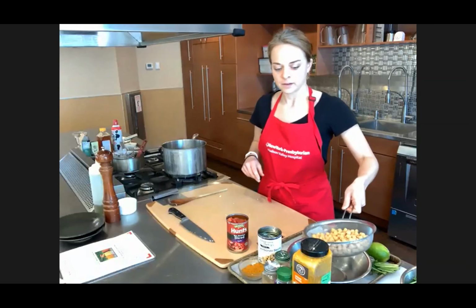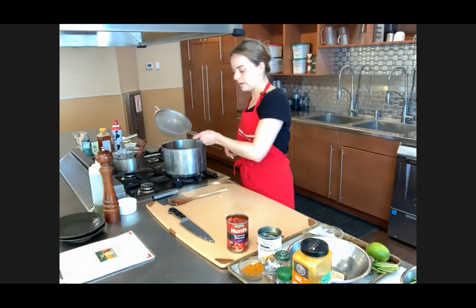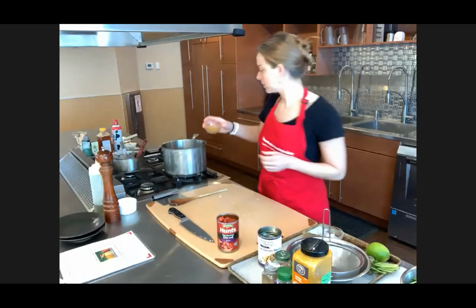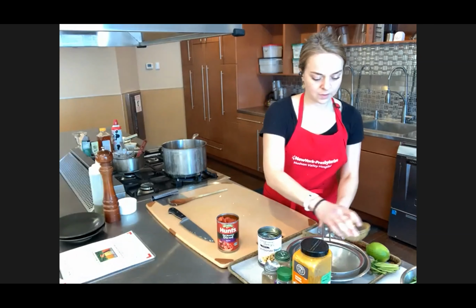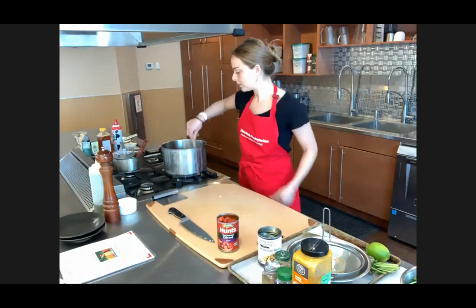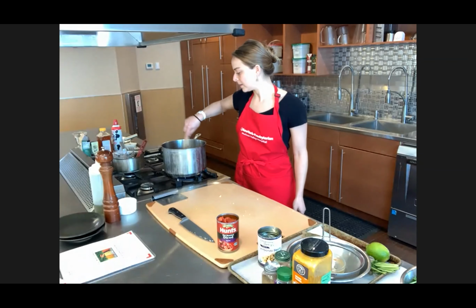Yeah, tomatoes are full of antioxidants. Tomatoes are actually something where the antioxidant property is enhanced when you cook them. As with other fruits and vegetables, it's ideal to eat them raw to not lose the nutrients, but the lycopene in tomatoes actually gets more activated when you cook it.